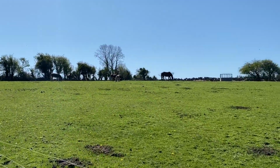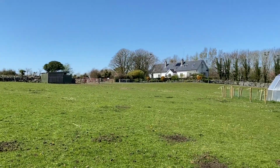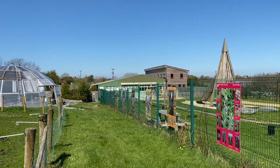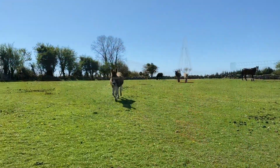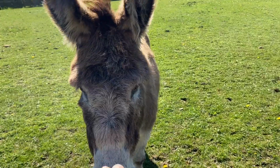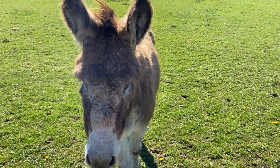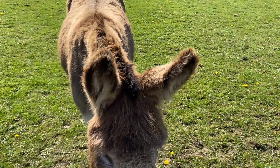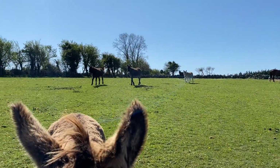Hi guys! And that is our Airbnb. You can see the botany bubble and the nature sanctuary. Some of our rescue donkeys. Hello Nolly. They love the tourists. They like trying to get biscuits off them. Sandwiches. Hi guys, come and say hello.